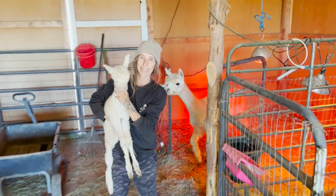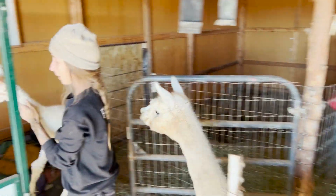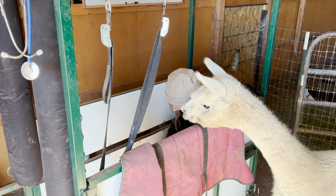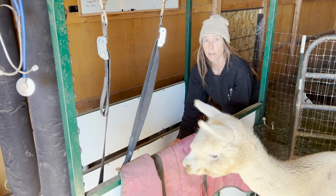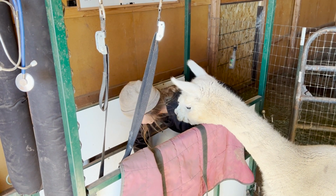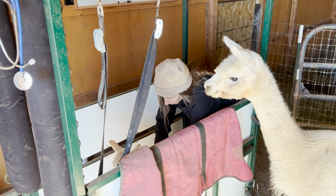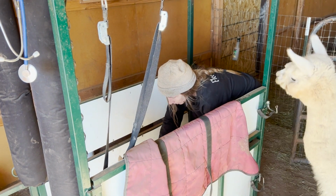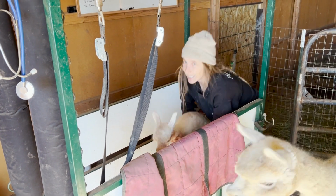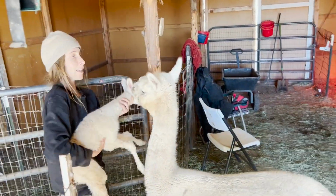Come on, baby. Isn't she so precious? Come on, Mama. Stand. 10-2. Okay, we'll get it one more time. Lotus is twin. Stand. Okay, 10-2. It's a little bit of a low birth weight, but she isn't showing any signs of prematurity, and she's actually overdue.